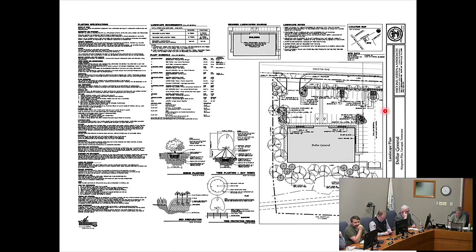They also had some issues to contend with some overhead power lines in here, but they did a good job of downsizing some species. They did a couple of substitutions, which they're allowed to do a certain percentage of, for slightly smaller trees in that circumstance. They're doing quite a bit of landscaping here at the back as well, although this drops down to the creek behind.